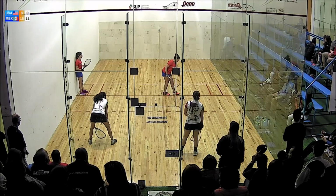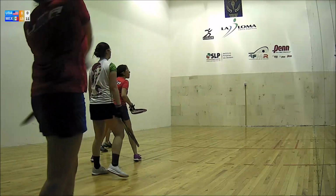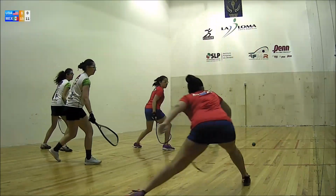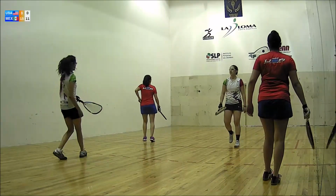I'd like to see her hit an overhead smash Z. Yeah, that was a good serve. It jammed her. Then off the back wall, this will come. Mejia. Nice controlled touch.